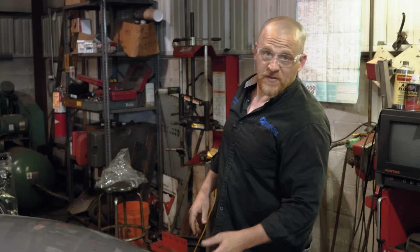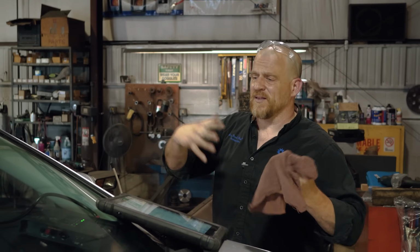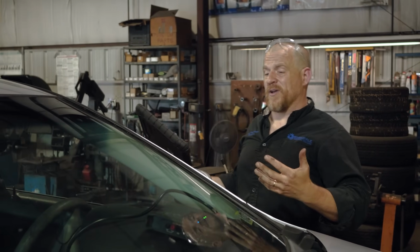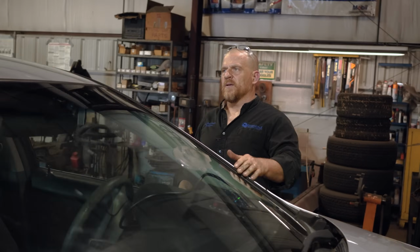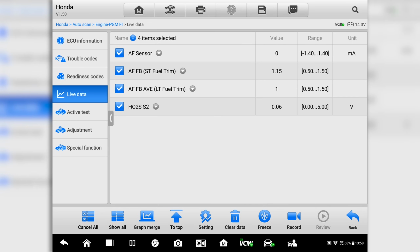One of the things you definitely don't want to do with a case like this is get too involved without going and taking it for a ride, especially when you have relearning of adaptives going on, and some cars will not relearn properly unless you test drive it. The other thing too is when you clear the memory, there's a relearn process too. It didn't look like I was able to clear the trim numbers, but these are things you want to think about.